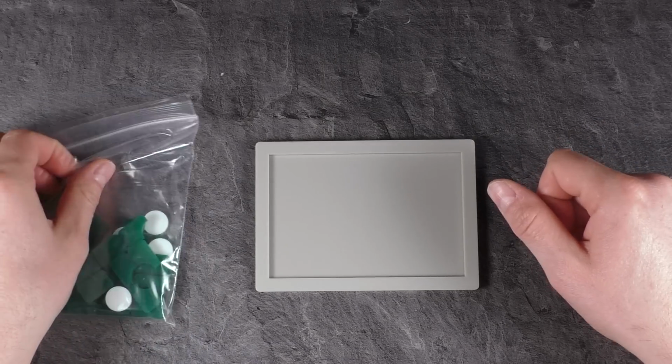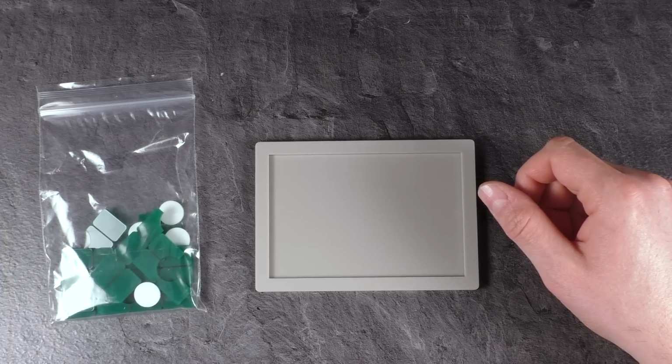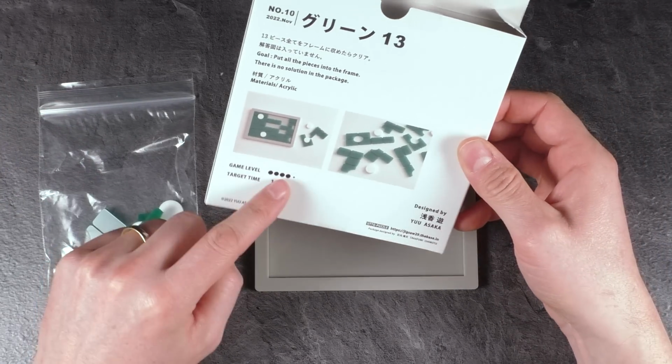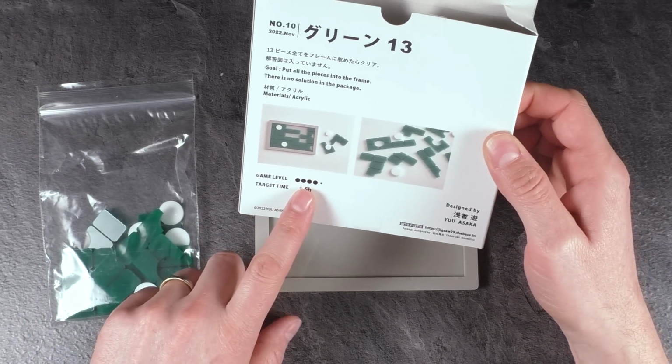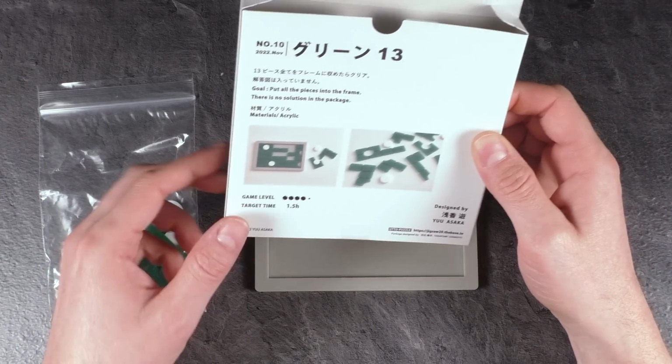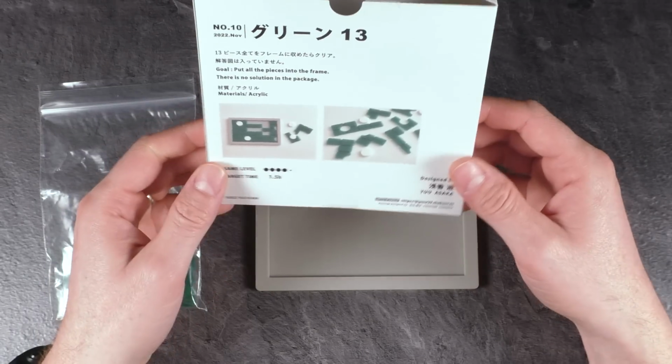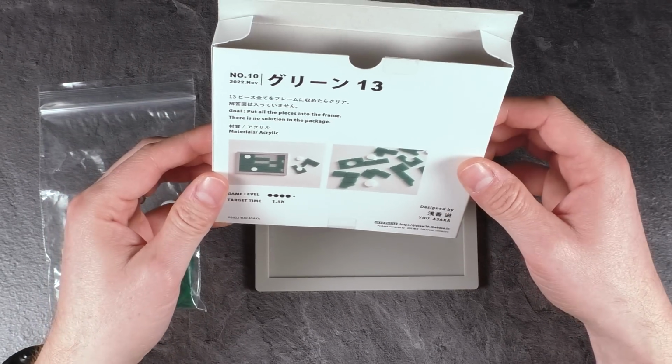Puzzle, today with a packing puzzle called the Green 13. Green 13 made and designed by Osaka in Japan. Should be a tricky one since it's stating a difficulty here of 4 out of a maximum of 5 on his rating scale and a target time of 1.5 hours, which sounds quite challenging if you ask me.